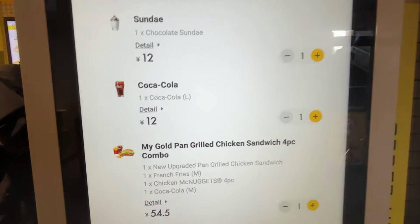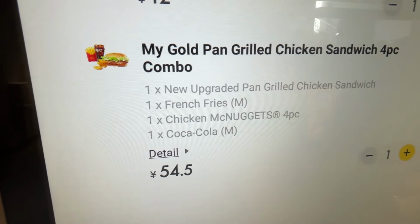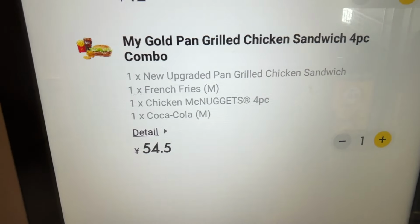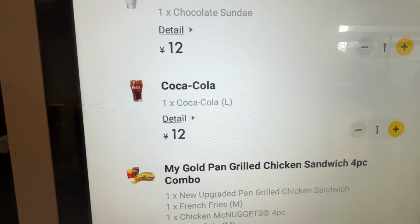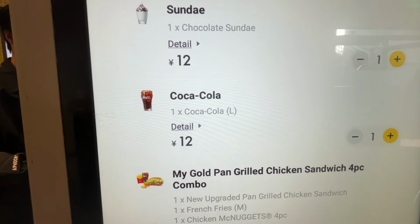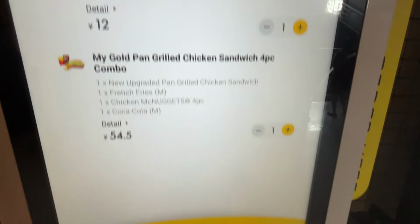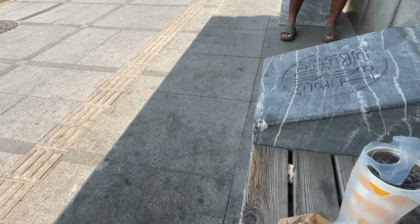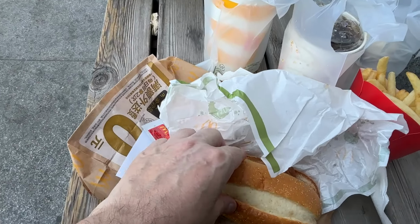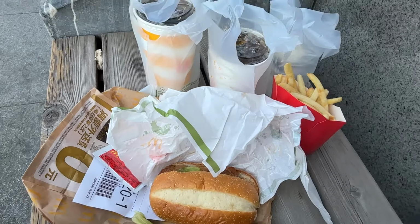So I'm getting a pan grilled chicken sandwich. You get nuggets with it as well, so that's for about £6. I'm getting an extra drink because I am thirsty as anything, which is about £1.25. And a sundae, which is the same price. Right, confirm. Hopefully I can use Alipay. There was no room inside the McDonald's, very small. That's my burger, my chicken one. All this was £8.35 in English money.